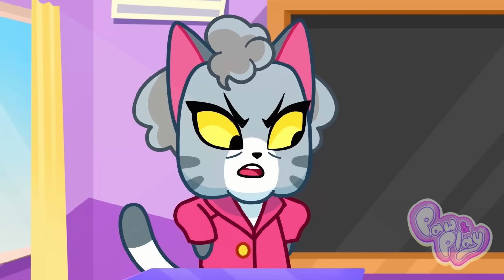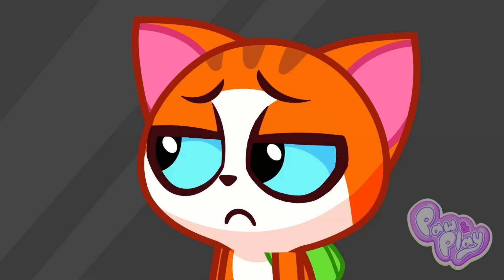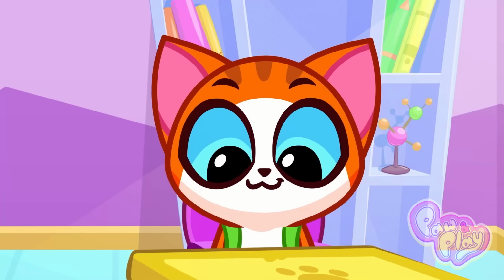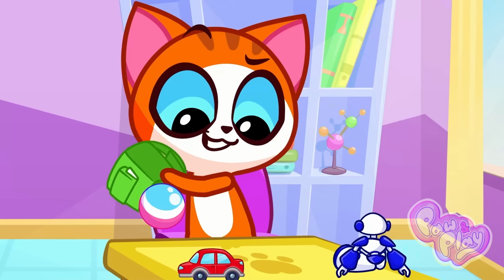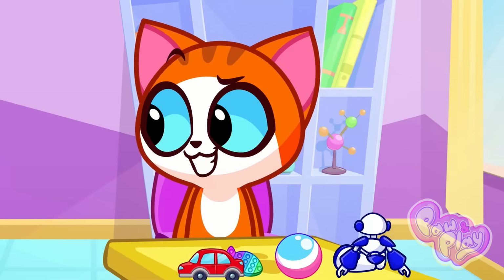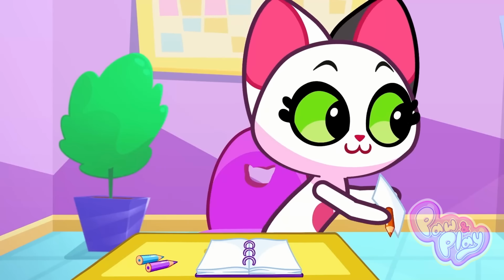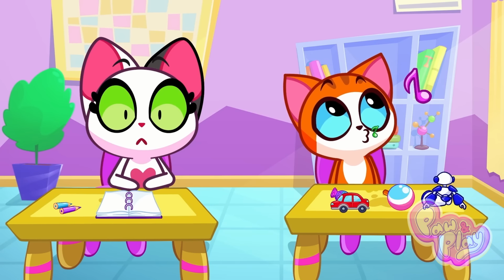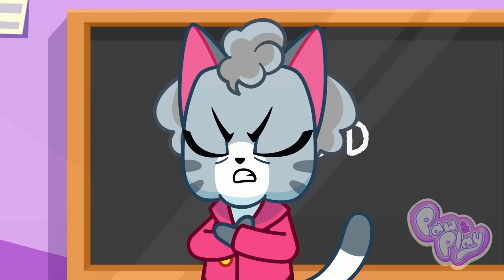You can ride a scooter at school. Choose your seat. Get out your notebooks and pencils. Things is not allowed.